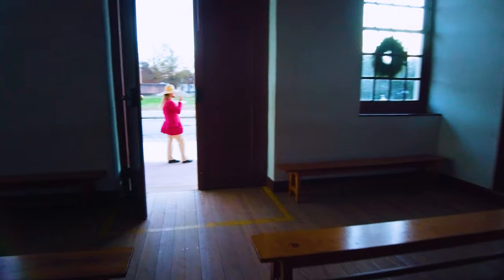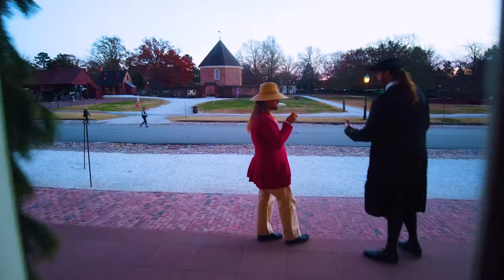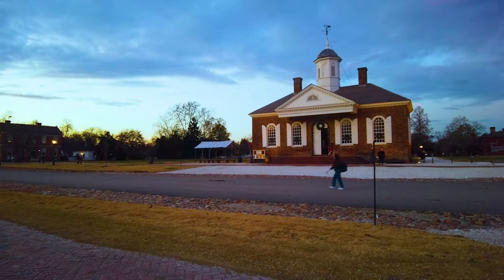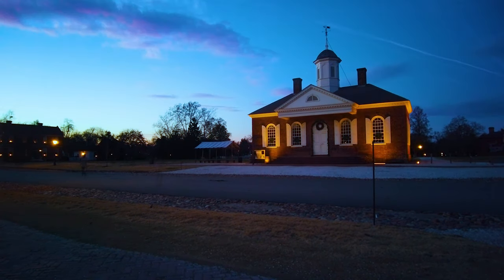After many years, finally being able to take the tour inside, it gave me a sense of fulfillment. And with so many interesting places within the old colonial capital to discover, who knows what will be next.